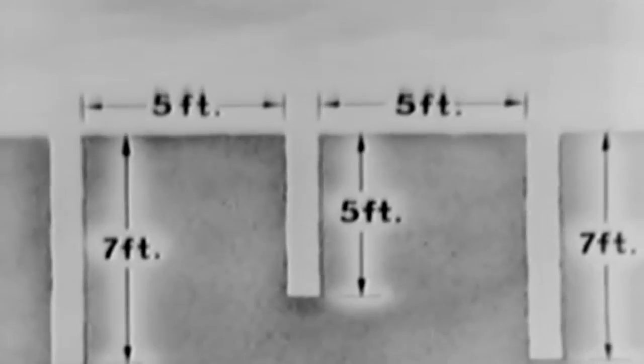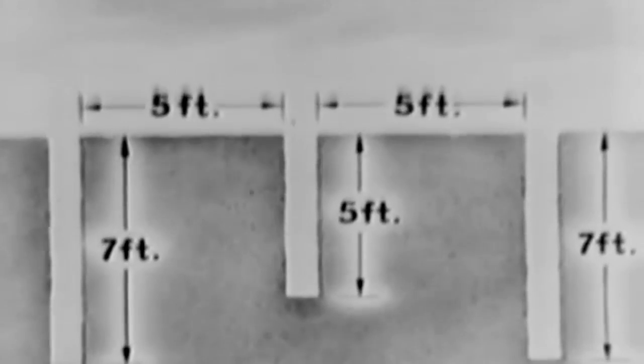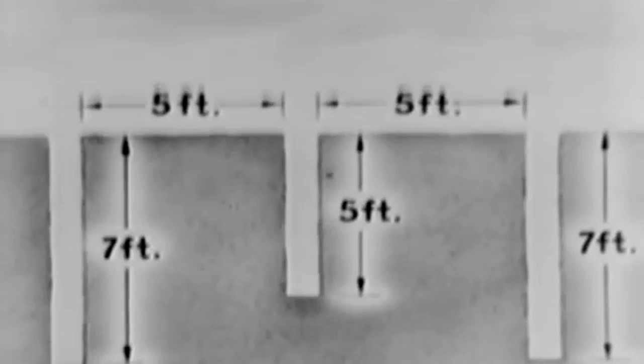Fort Belvoir, Virginia, the engineer board tests a new method of blowing road craters. To blow a single crater, three holes are dug in the ground with a diesel-powered earth auger. The holes are in line, 5 feet apart, the outer ones being 7 feet deep, and the middle one 5 feet. 40-pound charges of ammonium nitrate, packed in canisters, are placed in the outer holes, and an 80-pound charge in the middle hole.